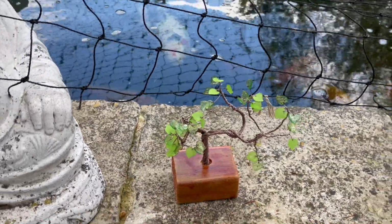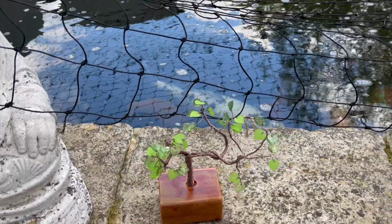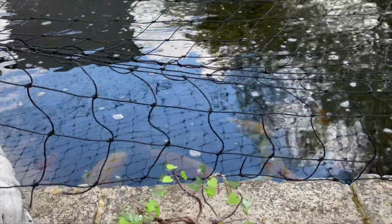So there you go. It was cool. I've got a lot of froth on the water. I'm not sure whether my fish haven't been being naughty in the warmer weather. But there you go.